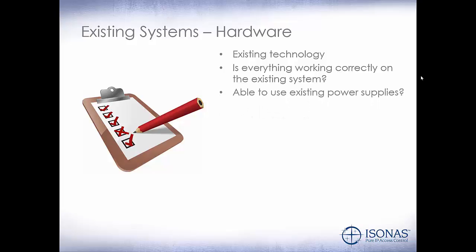Can we use existing power supplies? If they already have newer power supplies in there that we can use to power the IP bridges, we can use those if they don't have enough power from their switches for PoE. What type of communication is the existing system using? Is it using old RS-485? If so, then we're going to have to run new network drops to the IP bridge or PowerNet locations.